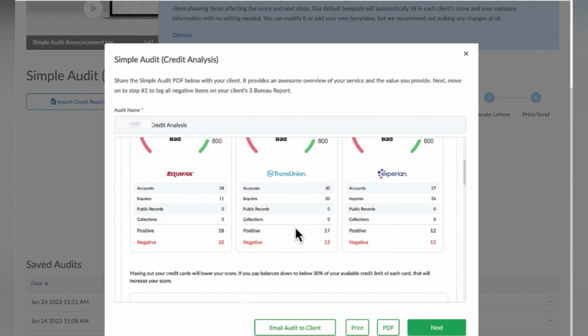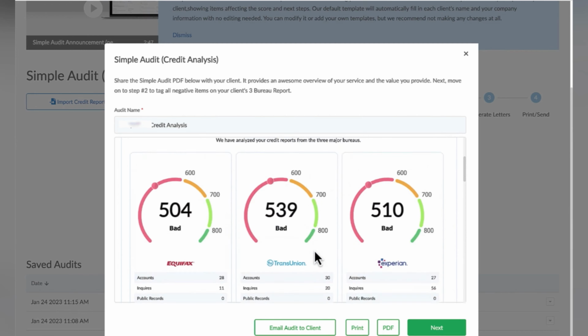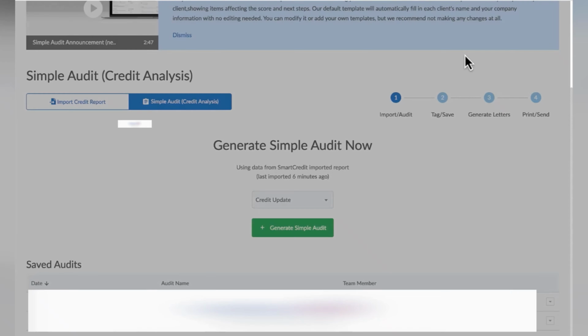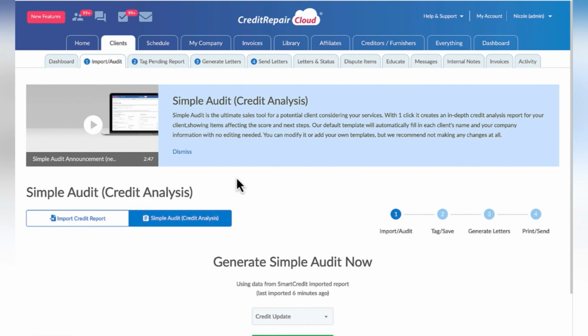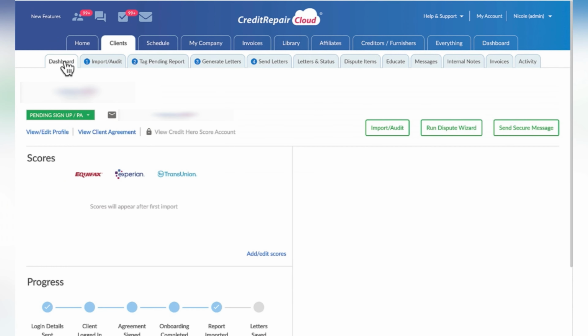So it's just a bit different. I'm not going to email this to the client, but I'm just kind of showing you guys, this is where you would find all of the audits. And this is where you can actually generate a new audit for an existing client. So let's head back over to the dashboard, and I'm just going to give you guys a few tips here.